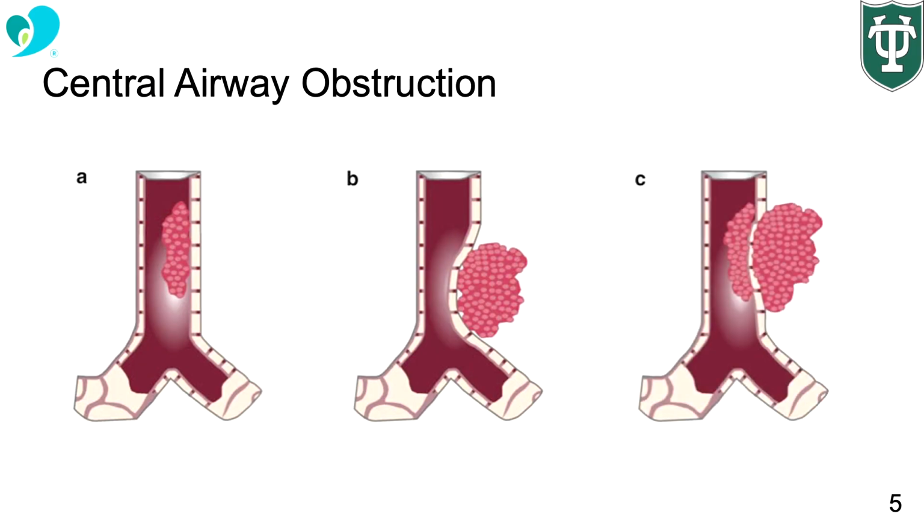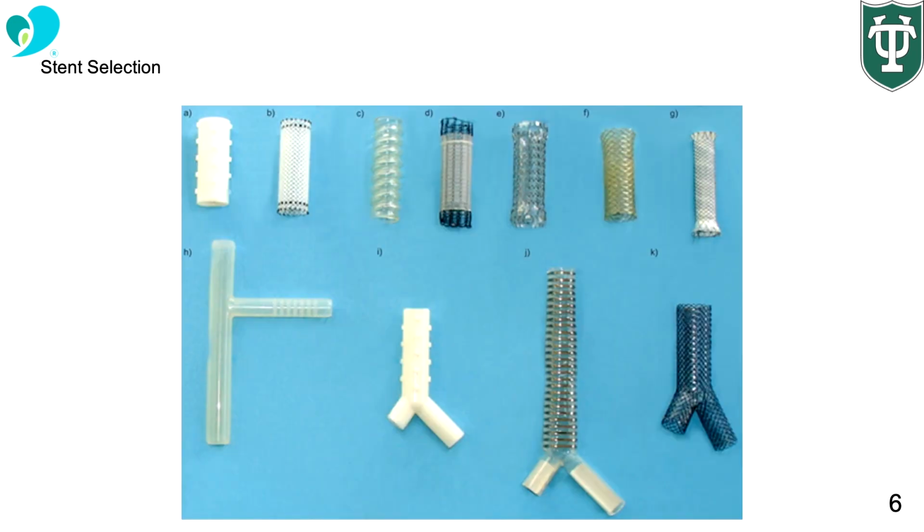And last but not least is a mix between the two called mixed disease, where the tumor is outside and kind of erodes through the airway. There are different ways to approach these, but all of these can be navigated and managed for the patient, giving them significant symptomatic relief.